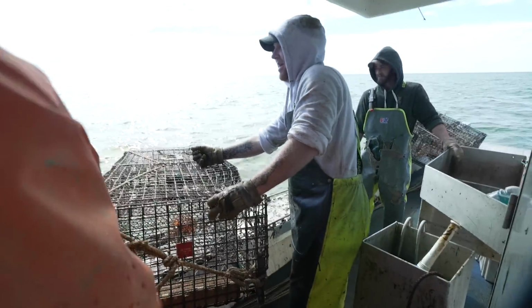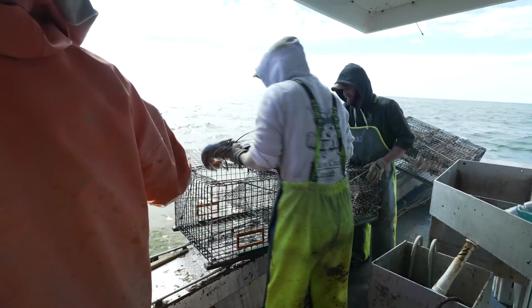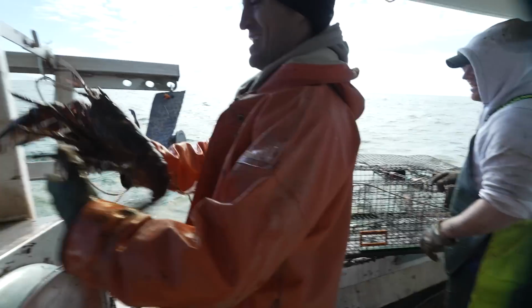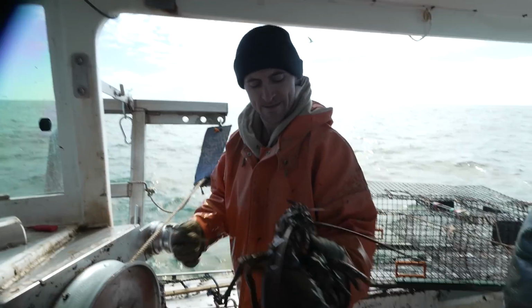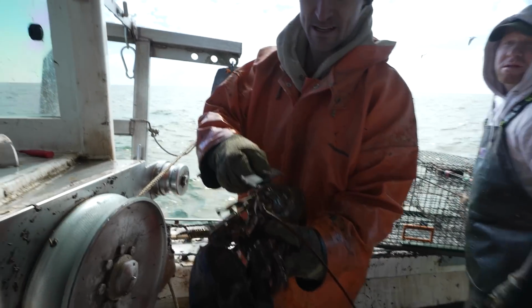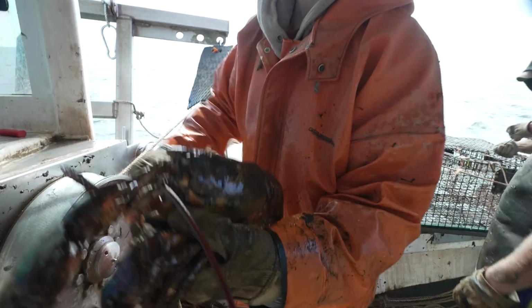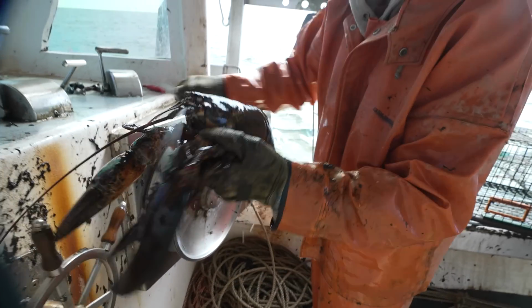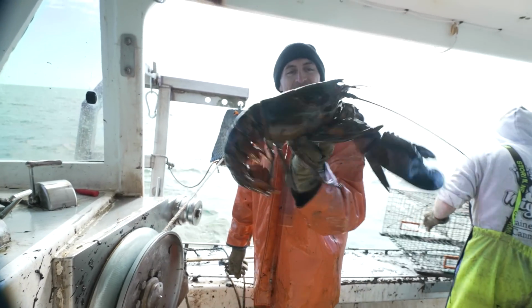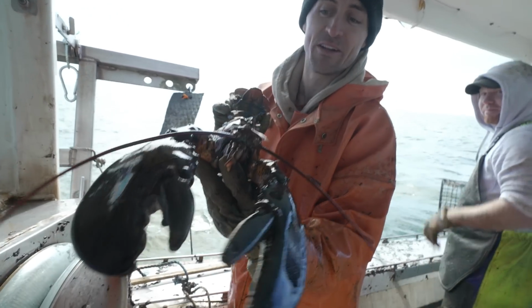Oh, there's a beauty. Look at that cocker. That's a keeper or not? I hope so. Over his eyes. We taking bets? I think he's over. Over by about 1/4 of an inch. About 5 1/4. We get them quite a lot bigger than this.